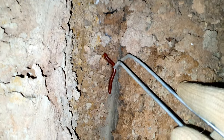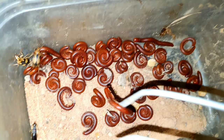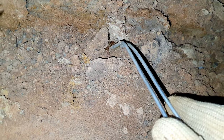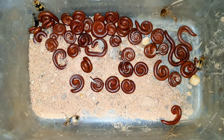Wow, they are really big. Here. They are really big. Really big beetle. Really big one. So one the smaller. Got it. Oh, I got three of them. Three of the poison beetle.